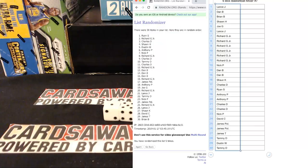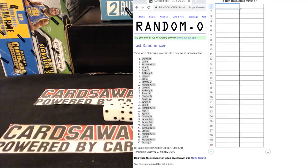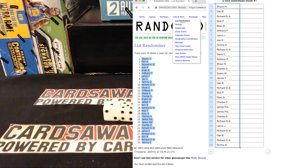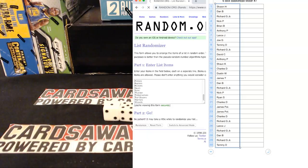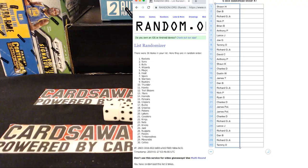Sean H. at the top, Tammy D. at the bottom. Get these copied and pasted over here. Beautiful. Six times for the teams. Here we go. Six of them. Let's do it. One, two, three, four, five, and six. Rockets at the top, Celtics at the bottom.